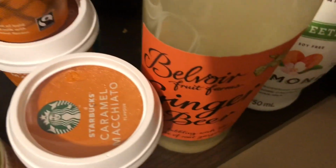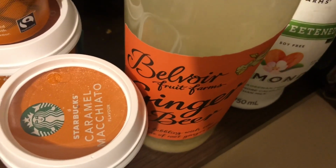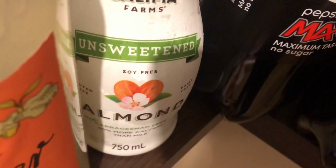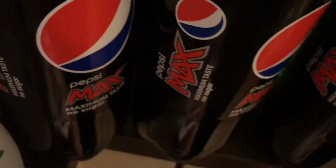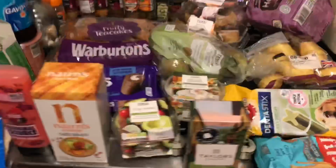Anyway, 3 caramel macchiatos. I got this ginger beer, even though I don't really like it, but I've got a sore throat and ginger beer helps. Well, ginger does, and I forgot to get fresh ginger, so I got this because it was an offer for £1.20. Some unsweetened almond milk. This is absolutely gorgeous. It's still an offer for £1.50, and that's the only reason I got it, because £2 is quite a lot of money. I got 3 Pepsi Maxis. I got Highland Spring and some toilet rolls. And now I've got to go and put this all away. Look at me.